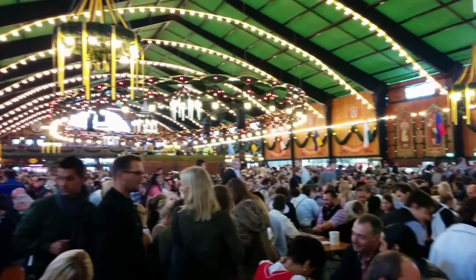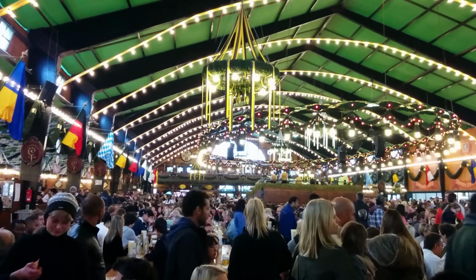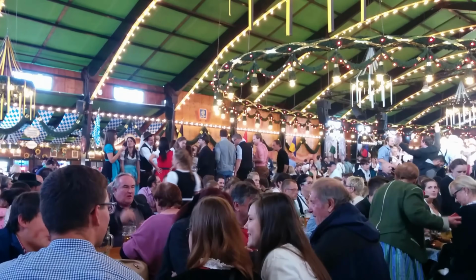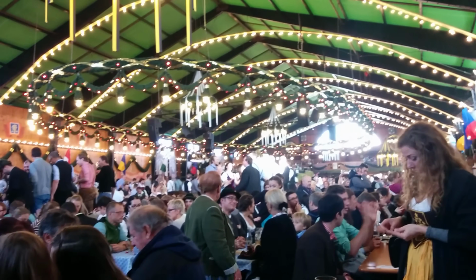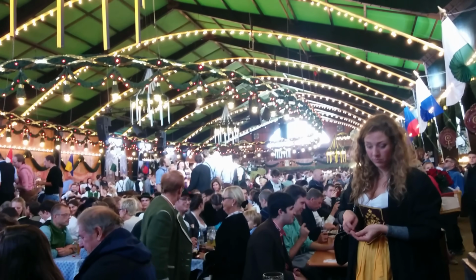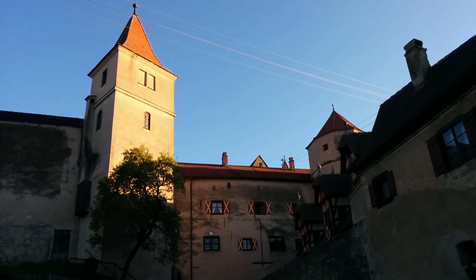Oktoberfest was as big of a party as I expected. Even though it was only noon, it was already getting pretty wild inside. I spent the rest of the afternoon there and was so glad I got to experience it myself. Such a great time. So that's it, the end of my trip to Germany.